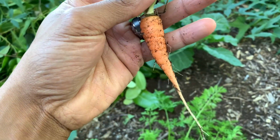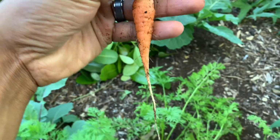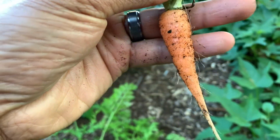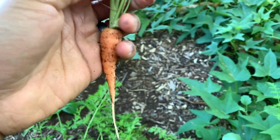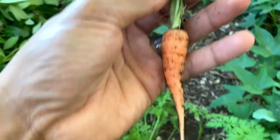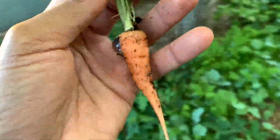This is pretty cool, man. Seeing that I just scattered these seeds that were old and they produced. This is pretty cool. I leave these other ones in here for like another month or so. So maybe come, what is it, March garden tour, we should be looking at a lot of carrots.